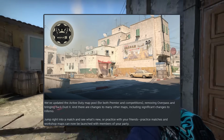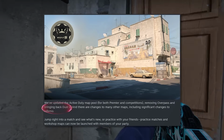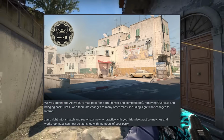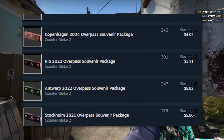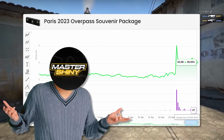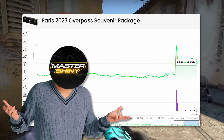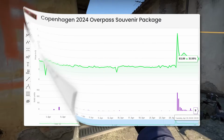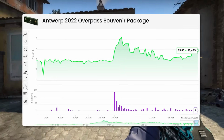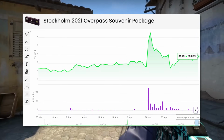And finally, we mentioned it before, but Dust 2 is officially back into the active duty, and this means a couple big things. First up, if we want to talk about the Overpass souvenir packages, there are 17 Overpass souvenir packages out there, including Copenhagen. If you have tokens available for Copenhagen, I would suggest spending them on the Overpass souvenir package because it's the only one that's going to be distinct, but I don't think it's going to be a smart investment for you to spend money to go ahead and buy tokens to buy Overpass packages, in my personal opinion.